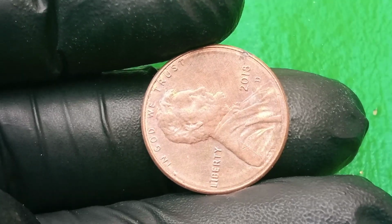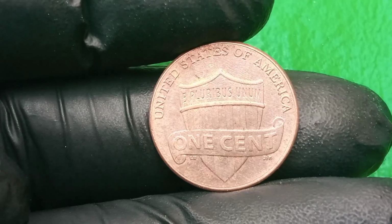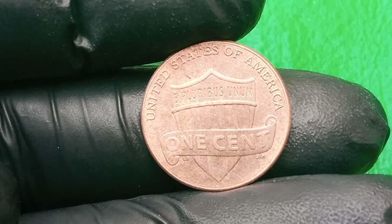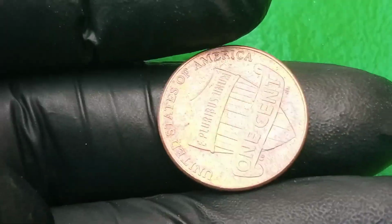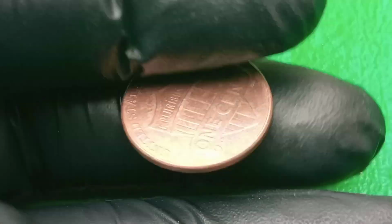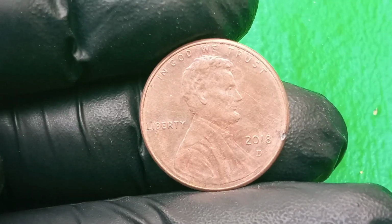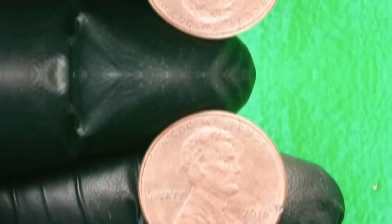As word began to spread regarding the intriguing characteristics of the 2018 D penny, numerous collectors began to search through their change, sifting through bags of coins in hopes of uncovering a similar treasure. This phenomenon triggered a surge in interest for other coins from the same mintage year, leading people to scrutinize their collections more closely, bolstered by a sense of excitement regarding what hidden gems might be found.